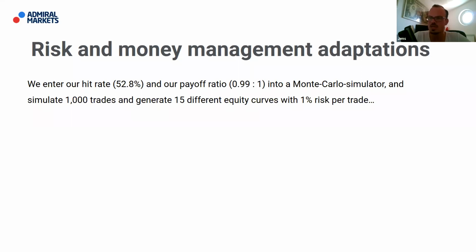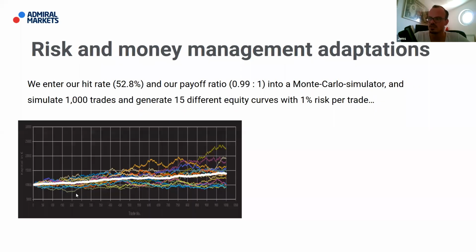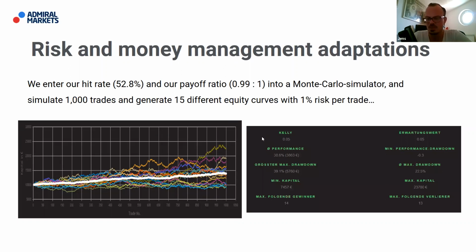So what we do here is we enter our hit rate in this calculator of 52.8% and our payoff ratio of 0.99 to 1, which is not that great, to be honest. Then we simulate 1,000 trades and generate 15 different equity curves with 1% risk per trade. And this is how it looks then. So we enter these parameters here, and these are the equity curves we get. They're not looking as nice as the ones we created with gold, but still there's a positive tendency. And the big white line, by the way, is the average line. It averages all the equity curves we generated.